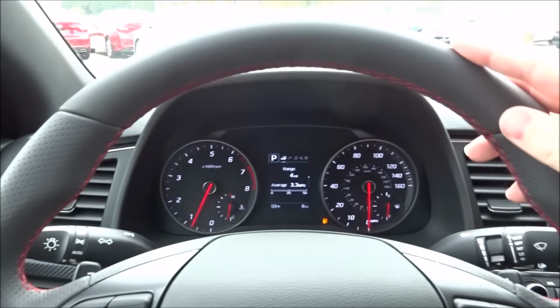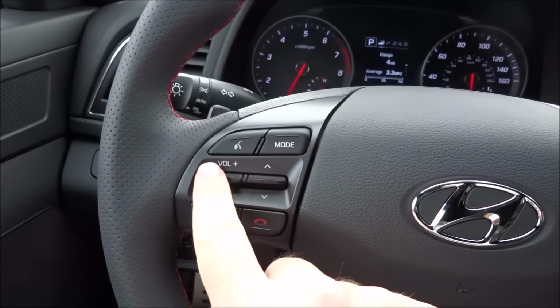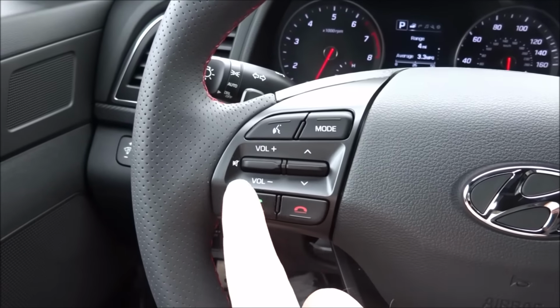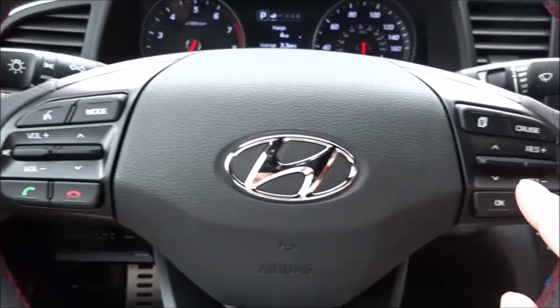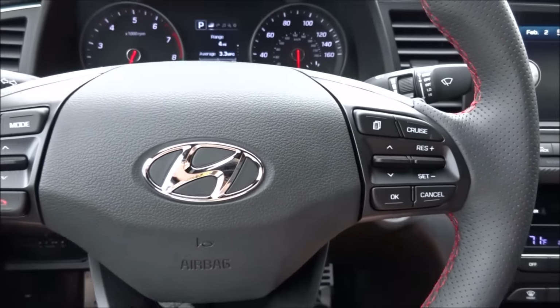But as always, it's adorned with all of its usual electronic conveniences, so you do have your voice recognition, radio mode, hands-free radio controls, and hands-free Bluetooth calling. You have your button here that controls your liquid crystal display up there between your tachometer and speedometer, and of course you also have your standard cruise control functions as well.